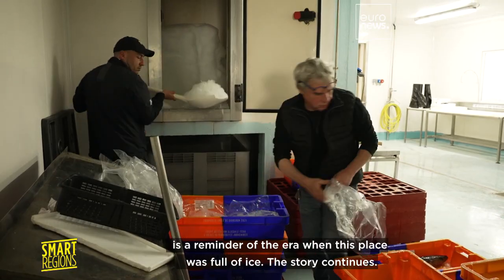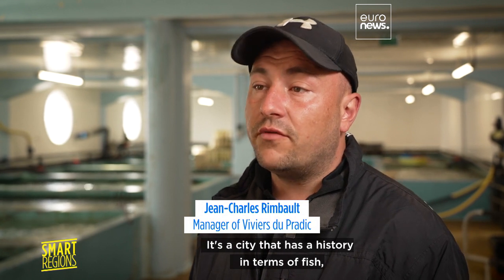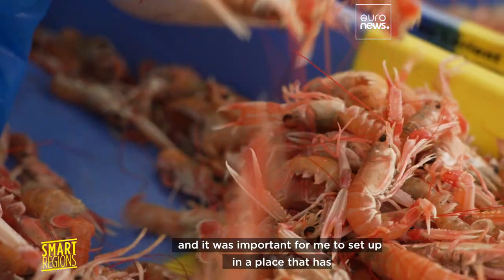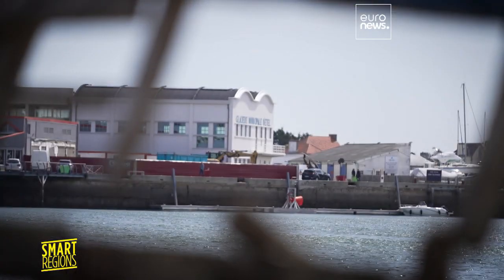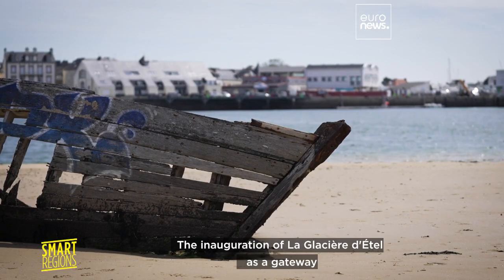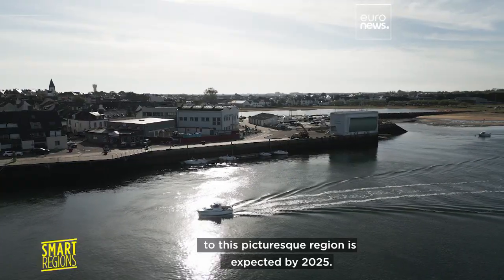The story continues. Étel was a symbol 50 years ago. It's a city that has a history in terms of fish, and it was important for me to set up in a place that has a past and be able to write a page of history myself. The inauguration of La Glacière d'Étel as a gateway to this picturesque region is expected by 2025.